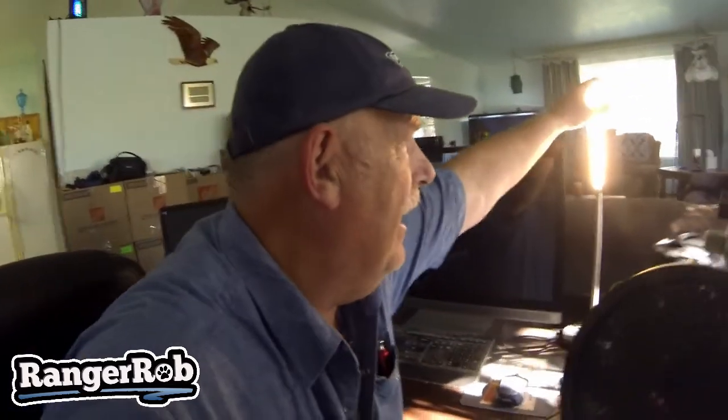Hi guys, this is Rangerrob from Rangerrob Country Living, and today I want to talk about the inside of the house a little bit. Some of you who know me know I own a radio station and I do podcast shows, but typically I have really nice backgrounds. Obviously, I don't have very nice backgrounds right now. This is my workstation right now. I know it's dark in here. So this is actually where I've been doing my podcasting and some of my live streams.